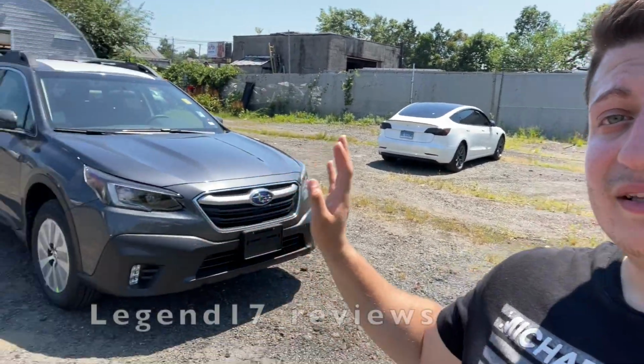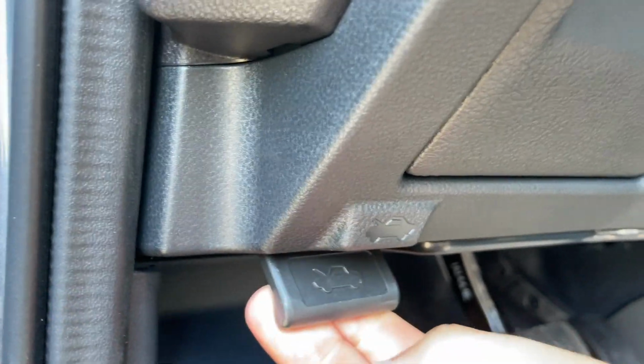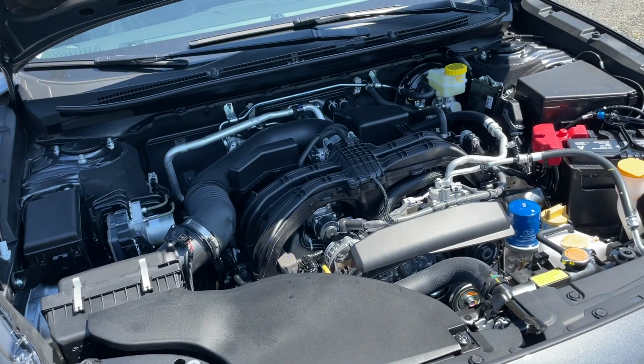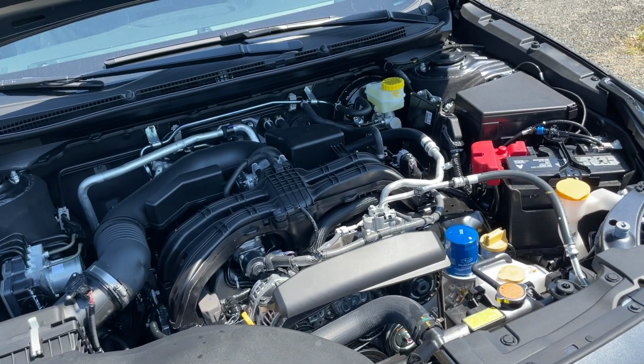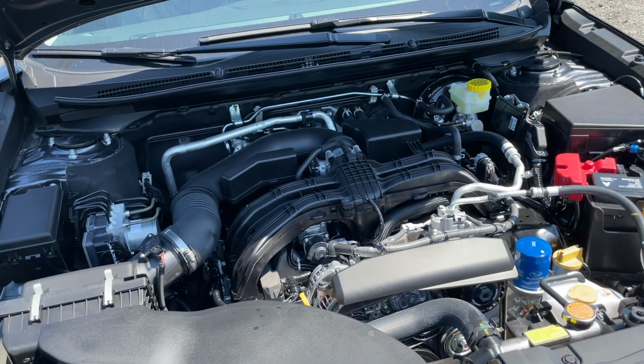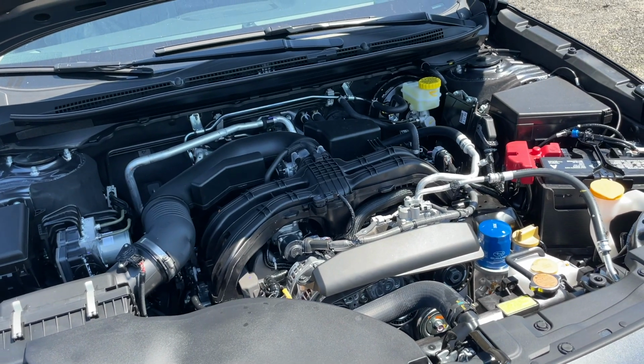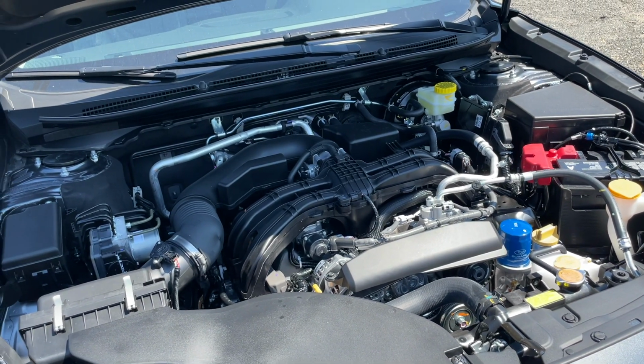But let me go ahead and show you all the features this Outback has. Under the hood there's going to be a 2.5 naturally aspirated 4-cylinder engine that is connected to a CVT transmission. This engine produces 185 horses and 181 pound-feet of torque, and the fuel economy numbers on this engine: 26 in the city, 33 highway, and 29 combined.